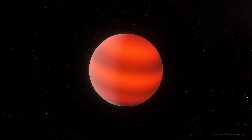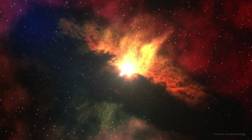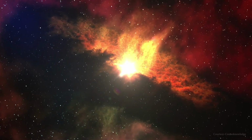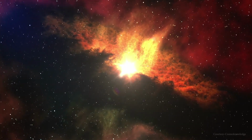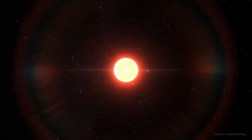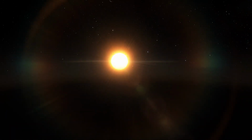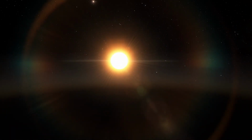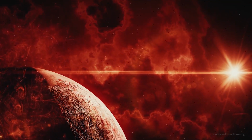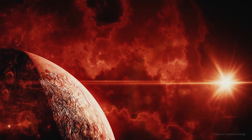Some brown dwarfs form the same way as main sequence stars, from gas and dust clumps in nebulae, but they never gain enough mass to do fusion on the scale of a main sequence star. Others may form like planets, from disks of gas and dust around stars. Brown dwarfs are more difficult to detect than stars because they are fainter and emit less light. They were only discovered relatively recently, and their study is still an active area of research.